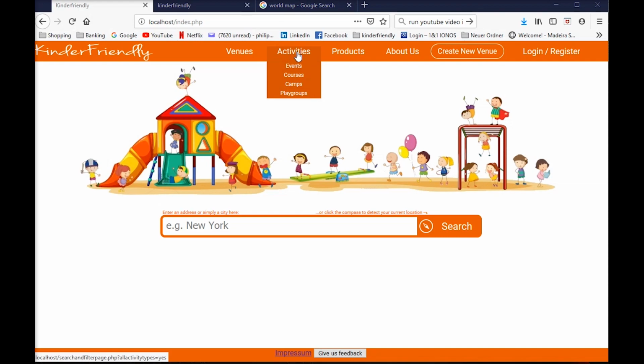Activities, which currently, like I said, are in an even more alpha phase, they're not ready yet. Products, which are empty but ready. Not many products in here currently. The About Us page, which we're still currently filling with fun graphics. The Create New Venue button. With this you can create new venues, login or register. And down here, the Feedback button and the Impressum, which is a legal requirement for websites hosted in Germany. So let's get into it.